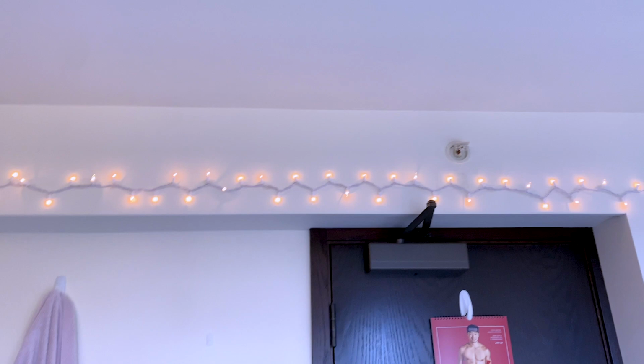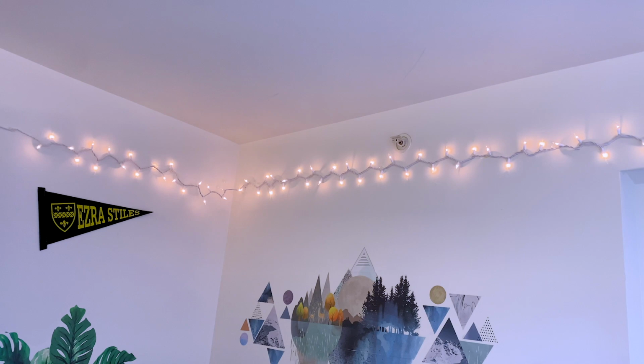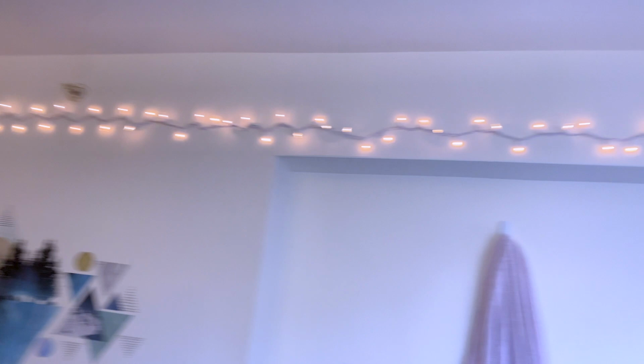These are fairy lights that I once again got from Amazon. I'm not sure if I would recommend them to you guys because they always burn out after one or two semesters of use. So yeah, I think I would just invest in higher quality fairy lights if you want them to last all 4 years of college, which mine did not.